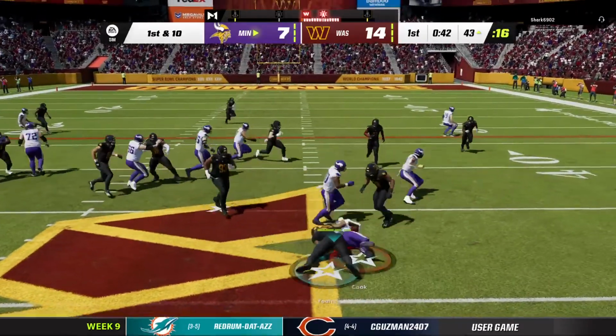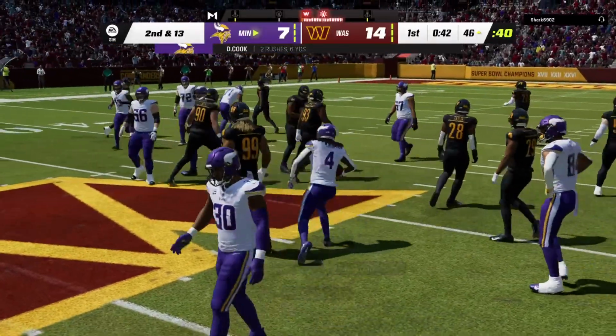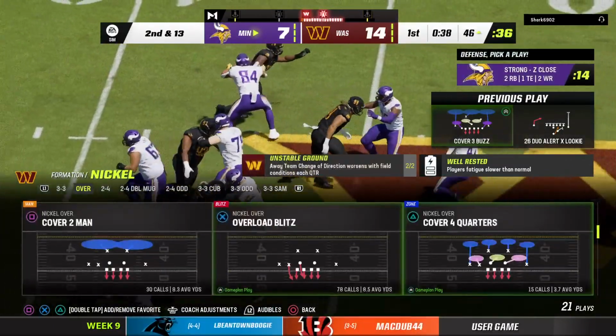First down, here's the run with Cook. And this one goes nowhere. Losing yardage on the play back at the 46. But not many guys who can blow up plays like Chase Young. He did it again there.